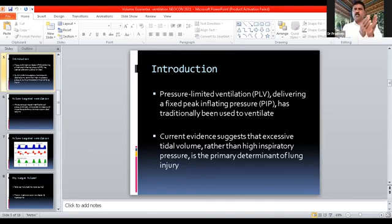So in addition to choosing the volume guaranteed mode, what is important is to choose adequate tidal volume, to set a pressure limit which is at least about 20-25% above the working pressure that you get to see once a baby is on the ventilator. And most important is to set adequate PEEP, adequate flow, and adequate inspiratory time. I think this is the most important crux, that you need to have all the settings in place.